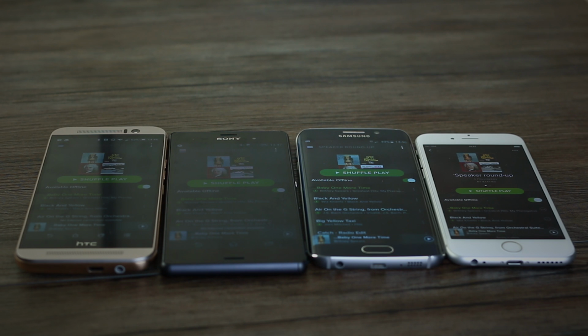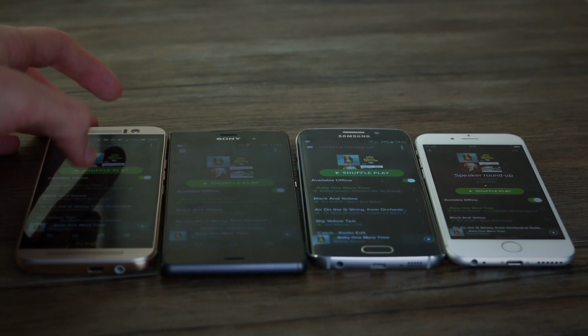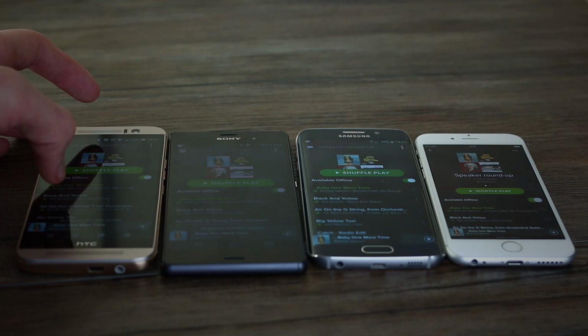Probably the Sony Xperia Z3 produced the most bass, slightly muffled sound, a tiny bit tinny from the HTC One M9, shrill from the mono speakers, but incredibly loud. Really impressed with that volume. So if you find your phone hard to hear when it rings, then you know which one to go for. How about hip hop?